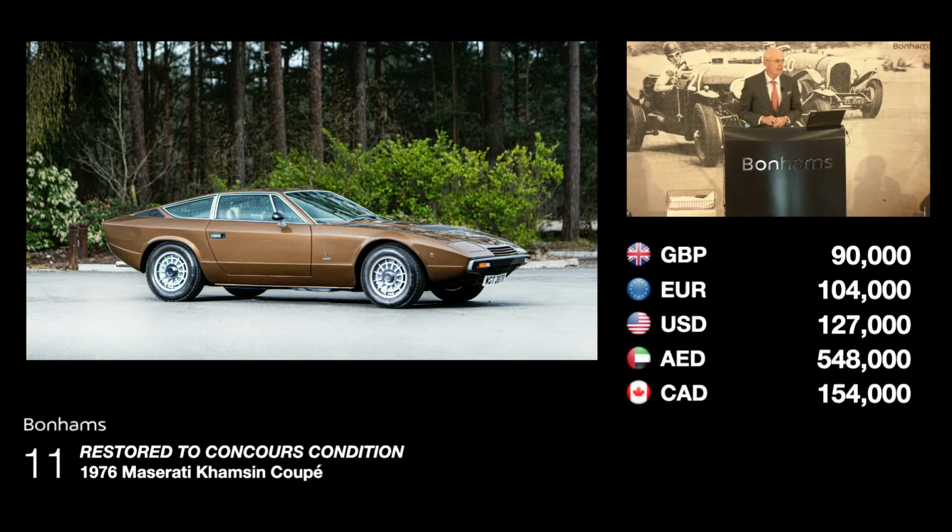Bid 90,000 online. Against you both in the room. 90,000. Any advance on 90? 90,000 is bid at 90,000. Any more? 90,000. Are we done at 90,000? Take another bid, but I'm at 90. 90,000 pounds. Can't believe it, but there you go at 90. Any more bids at 90,000?